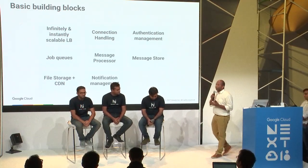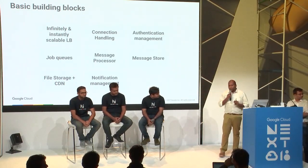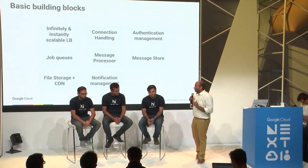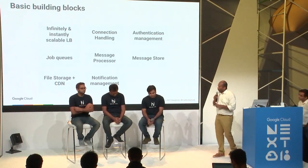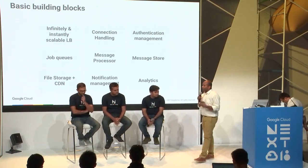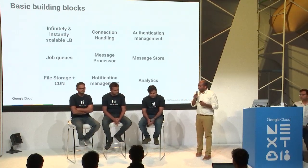And then notification management. This is very key. The notification management system identifies whether your user is online or offline. And if he's offline, it sends him a message saying, hey, you got a message, and brings him back to the application to check his messages. So all this is dealt with by the notification management system. Now, last but not the least, you need a great analytics platform behind this to take data-driven decisions and be agile in terms of decisions to ensure the startup works really well.